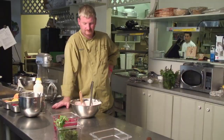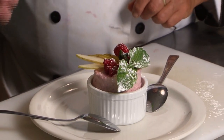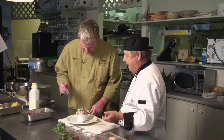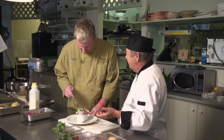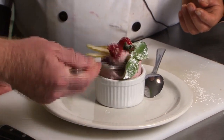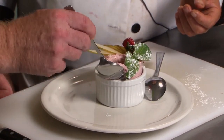Okay. This looks so beautiful and fresh and colorful. I think we really must try it, shouldn't we? Oh, of course. Absolutely. I give you the honor to try first. All these beautiful fresh fruits. It's light and delicious. We've got a piece of raspberry there, a little bit of surprise. You're going to see the taste. The parfait.